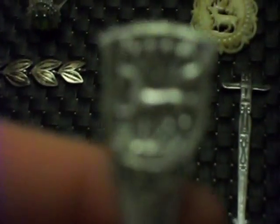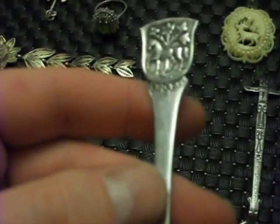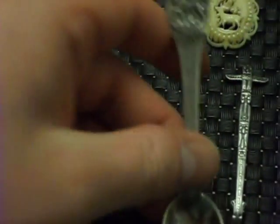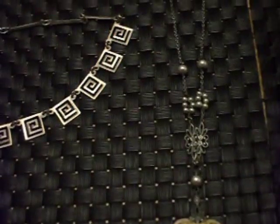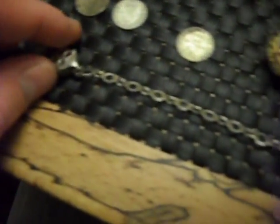It's a Canadian piece. And this is... It's not focused. There we go. Horsen. I think it's Norwegian. Not too sure on the marks. But, you know, it weighs a good amount. I'm not going to weigh it, but it probably weighs about 15 grams. Then I got this charm bracelet thing here.